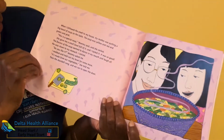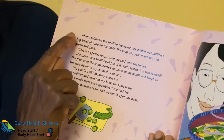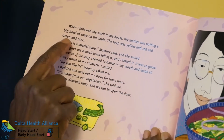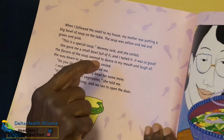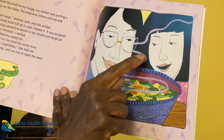Smells beautiful to me, she said. When I followed the smell to my house, my mother was putting a big bowl of soup on the table. The soup was yellow and red, green and pink. "This is a special soup," Mommy said, and she smiled. Look at the breeze, the aroma, breezing through the air.